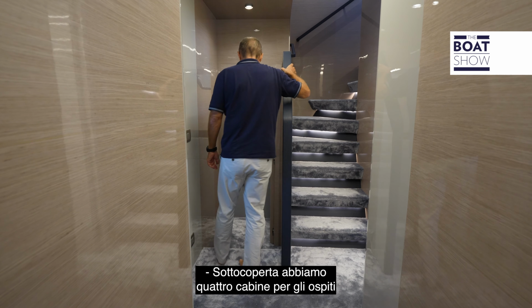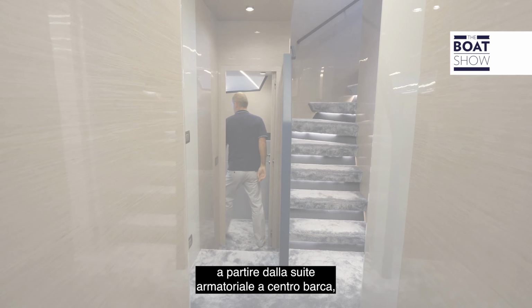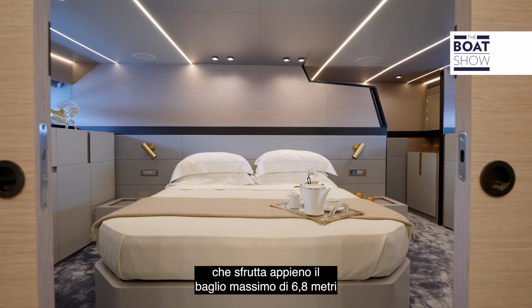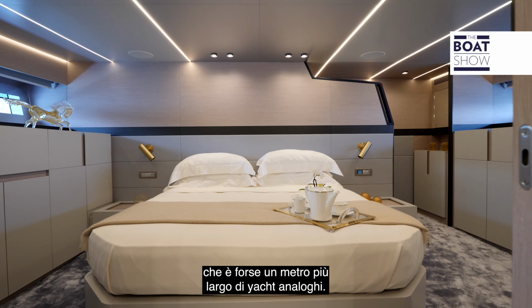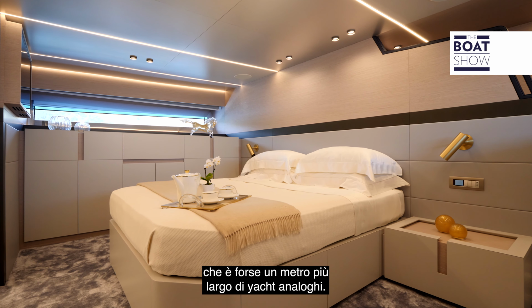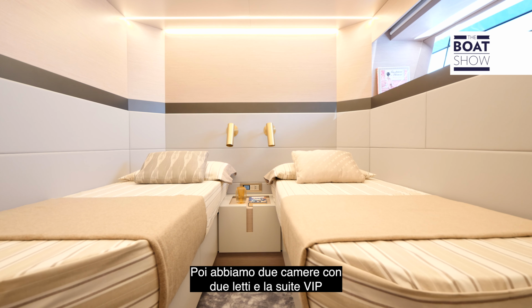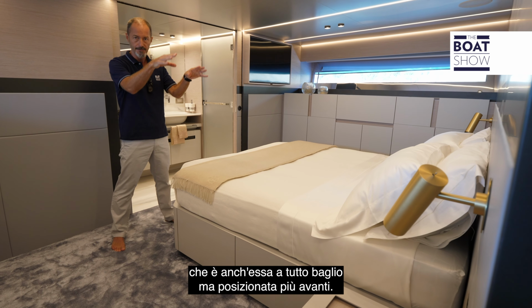Below deck we have 4 guest cabins, starting with the owner's suite amidships, which takes full advantage of the maximum beam of 6.8 meters, which is perhaps a full meter wider than comparable yachts. Then we have 2 twin singles and a VIP suite, which is also full beam but set further forward.